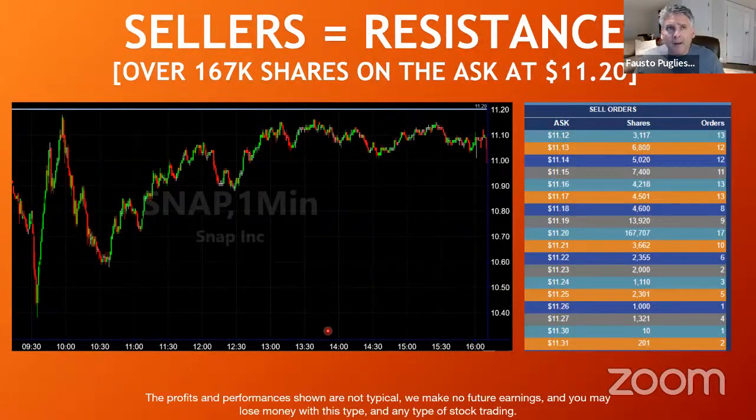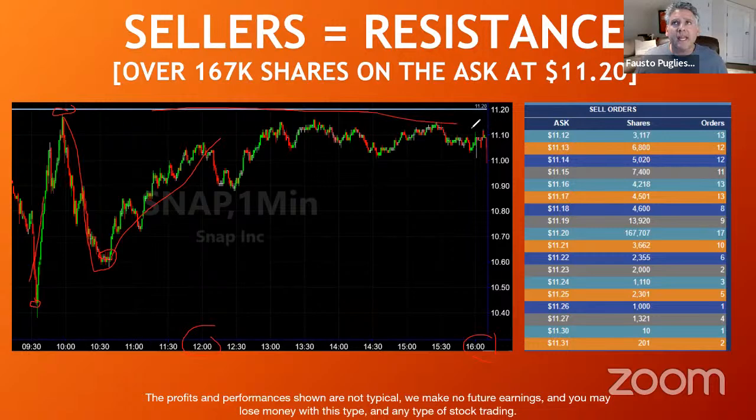Let's look at the stock going up. Snapchat, okay? Look what happened right here. The stock sits there, hits the support levels, finally goes all the way up, hits a price right around 11.20, then comes back down, and finally goes back up. And from 12 o'clock until right to the close, the stock had a tough time breaking this price at 11.20.